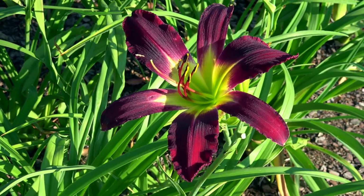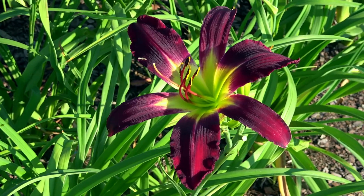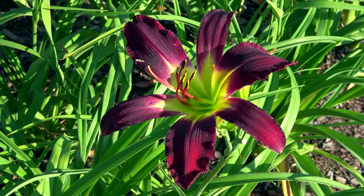Something about a really dark daylily with that green throat to set off the dark petals that I like.